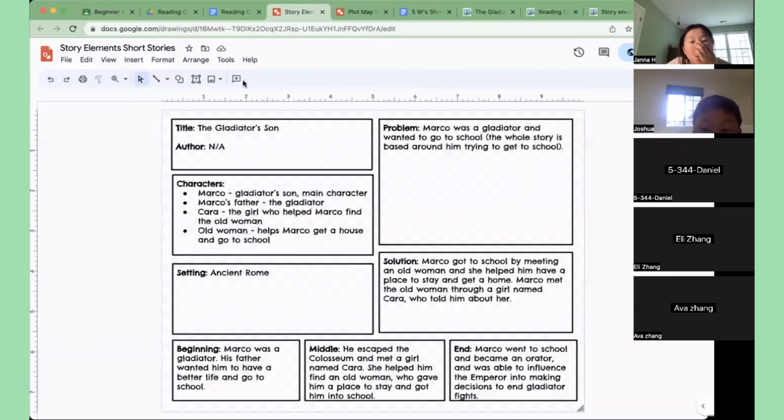But let me show you the worksheets we did, because that'll be a good summary. So The Gladiator's Son, basically Marco, who is the gladiator's son and the main character, his father wanted him to have a better life and go to school, and his father was a gladiator. He escaped the Colosseum, which is where the gladiator fights were happening.